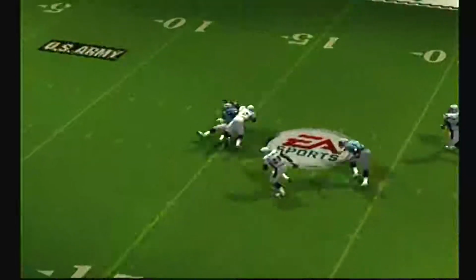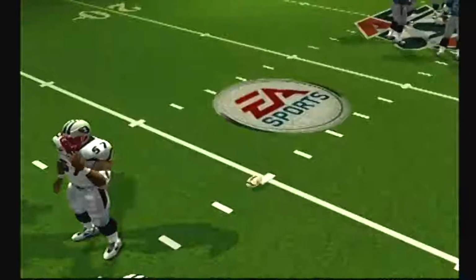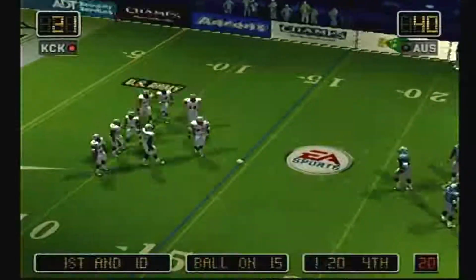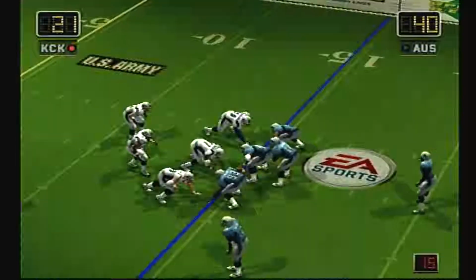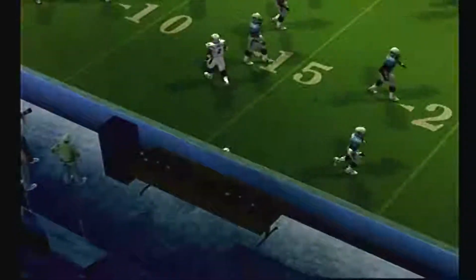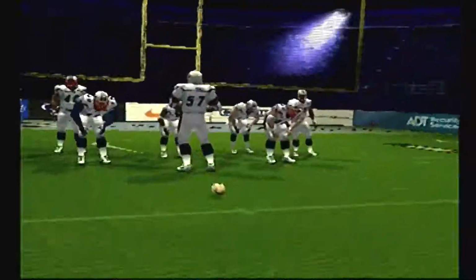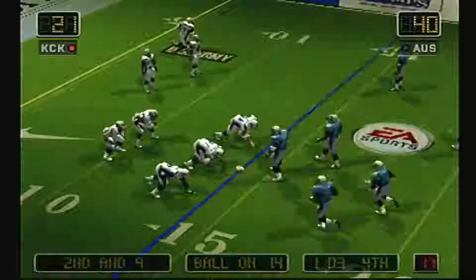Move it, move it. What's it called again? Oh, yeah. First and down. Okay, good, but... First and 10, ball on the 15-yard line. Keep going. Keep it tight. Smith makes the reception. No gain on the play. Second and 9, ball on the 14-yard line.